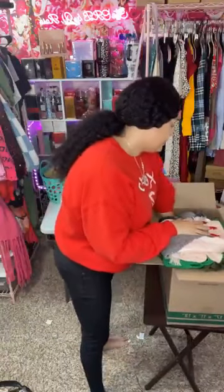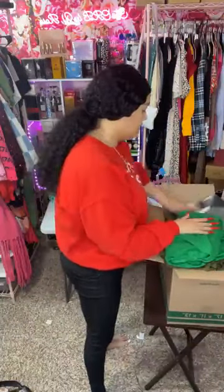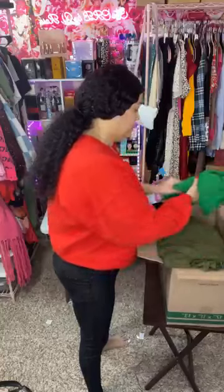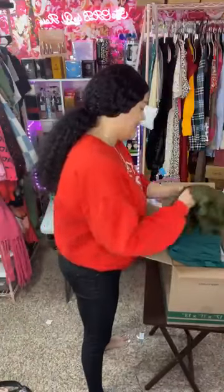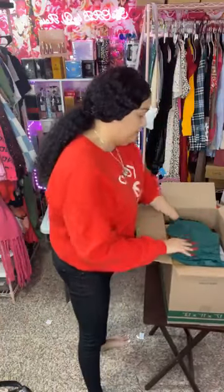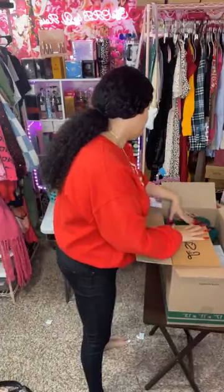So we're packaging orders. So I'm going to package Miss Robbie's order up. She got 3 pairs of shoes and tons of clothing. Okay? All brand new. All brand new, by the way.